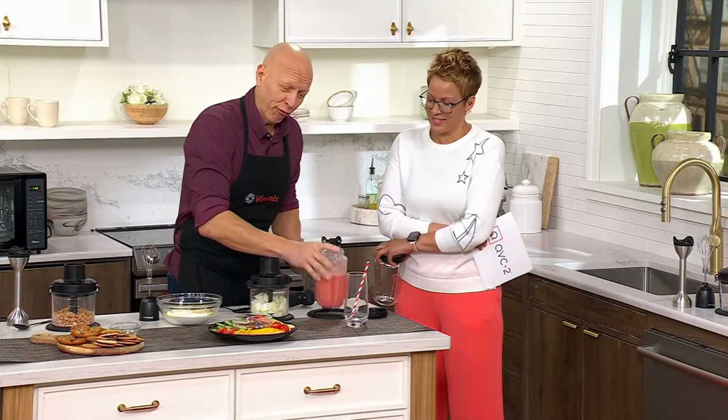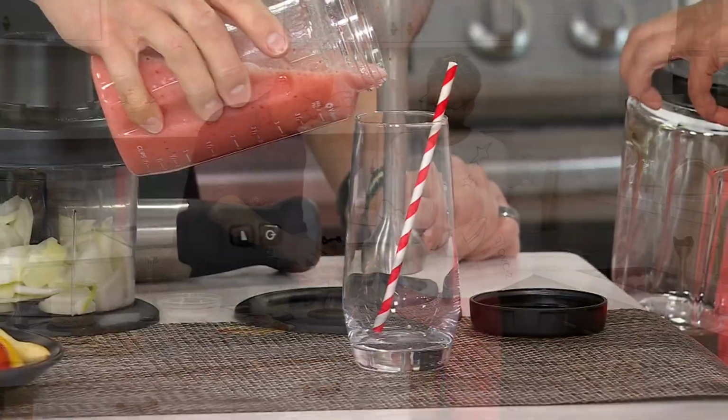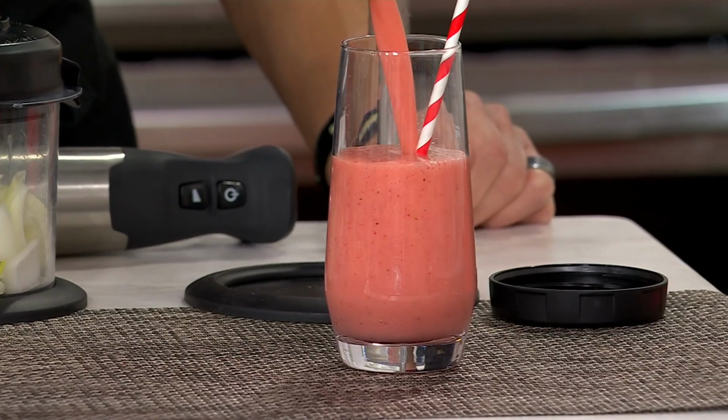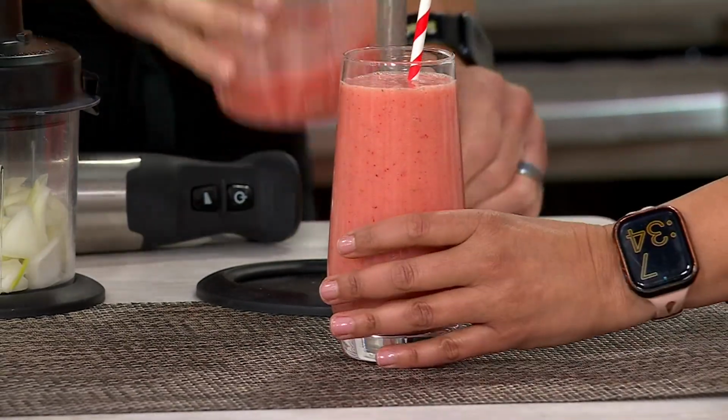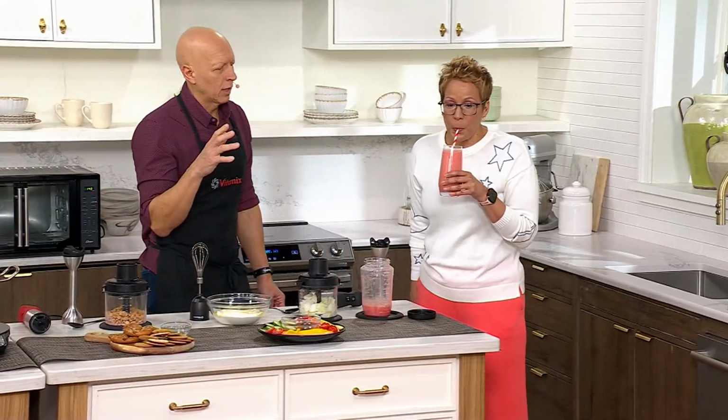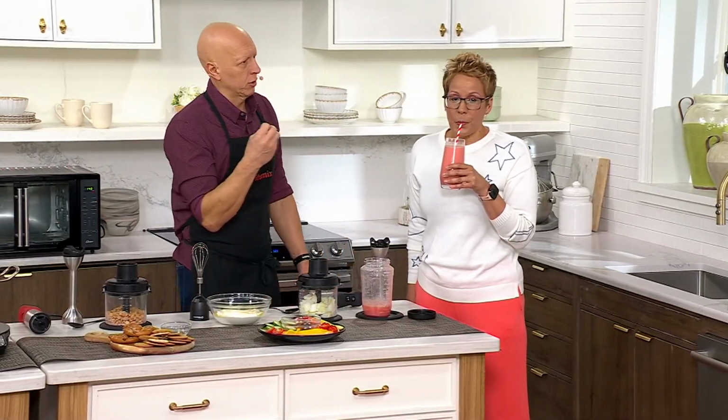Now, the proof, and we always say, is in the pour, right? So let's take a look at this. Let's see if this is a smooth smoothie. Yeah. And I think people are amazed when they use this immersion blender. I think that's the reason it sold out when we talked about it back in October, is because they can't believe the power of this machine and how it can really do things ordinary immersion blenders just don't do. It's a Vitamix immersion blender because Vitamix knows how to make something that is so smooth and so creamy, and none of the seeds or pith or any of that stuff, that's all gone.